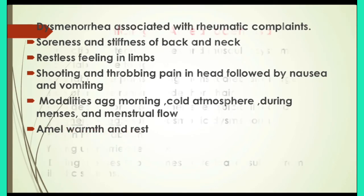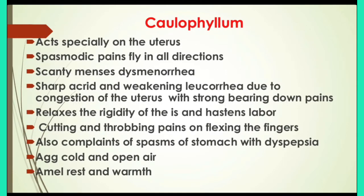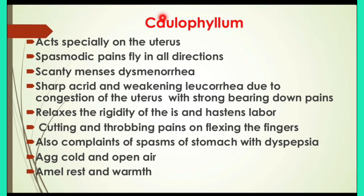So this is all about Cimicifuga, and they will ask about dysmenorrhea and its therapeutics in the gynecology question for 5 marks and in the therapeutics paper also. Next remedy here is Caulophyllum. Caulophyllum is the second one; it acts especially on the uterus, with spasmodic pains which fly in all directions.